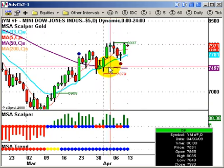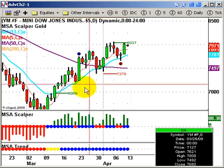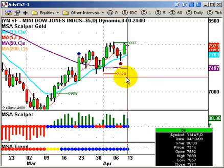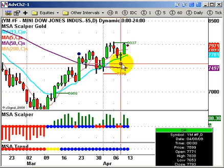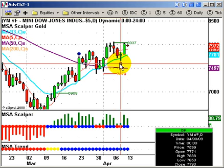Well, here's your daily YM. You see the Scalper's Gold long was at 69.68 there. We're in for about 1,000 points. The stop was at 73.79. We got a new stop here where this red dot is. That's now at 76.50, 51. 76.49 is probably a little better spot there.